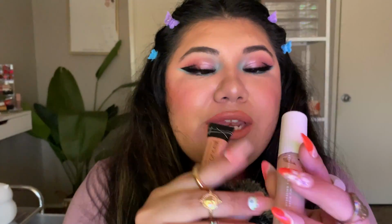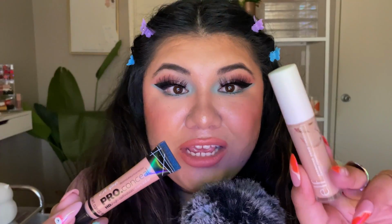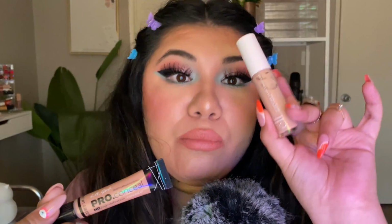Next up, we need some concealer. I have the e.l.f. Hydrating Camo Concealer in a satin finish. So this one's going to help brighten up. It has a really nice satin finish. It feels amazing on the skin.